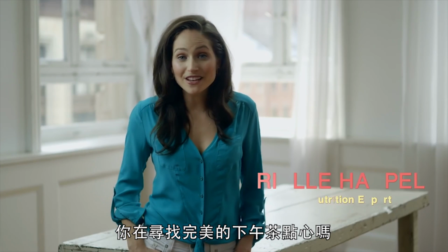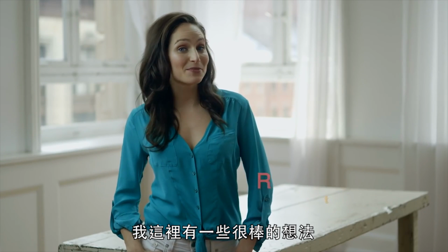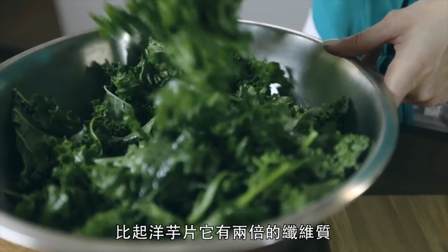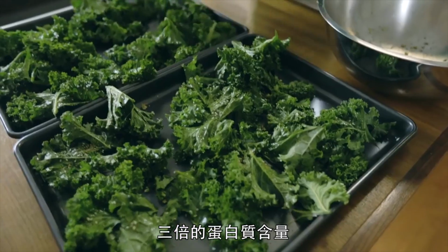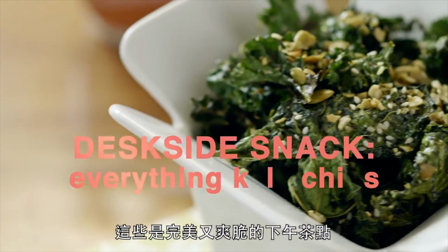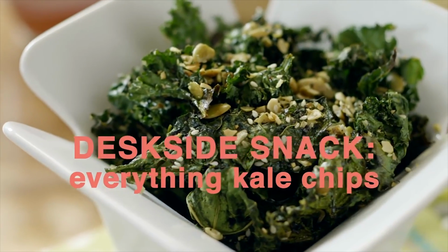Are you looking for the perfect afternoon snack? Well, then I've got something for you. Everything kale chips. They have double the fiber and 3 times the protein of potato chips, which are usually packed with preservatives and tons of sodium. These are the perfect, crunchy, and energizing snack.